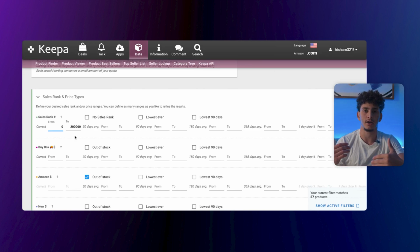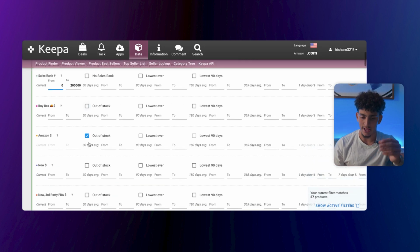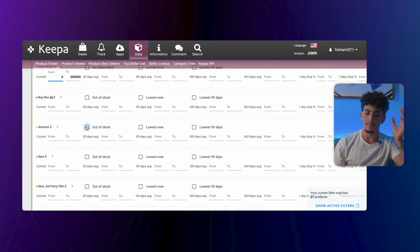So obviously I can move on and see how we can find it profitable, right? So 0 to 200K in BSR, Amazon out of stock. Well, what I did there was I just took Amazon out of stock and in stock. The reason why is because I already put all the filters in, so I wanted to see if I took Amazon in stock, if that would add more products.